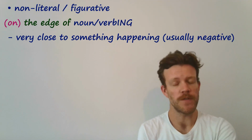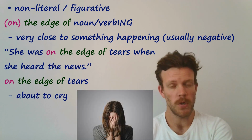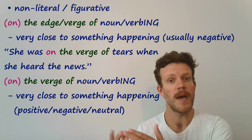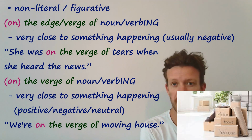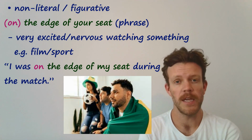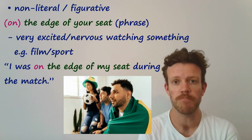Again, then on the edge of something means very close to, and this is a negative thing. So for example, the company is on the edge of collapse, or she was on the edge of tears when she heard the news. You can also use on the verge of, which means the same thing. And that one you can also use for positive or neutral things. So we are on the verge of moving house. Neutral, neither good or bad. The team is on the verge of winning the league. A very positive thing. And then some more phrases using edge or on the edge. You can talk about being on the edge of your seat, very excited or nervous, watching something like a film or a football match.